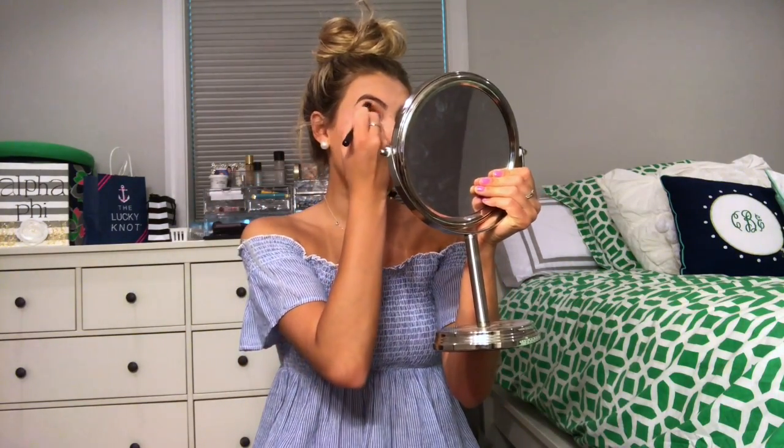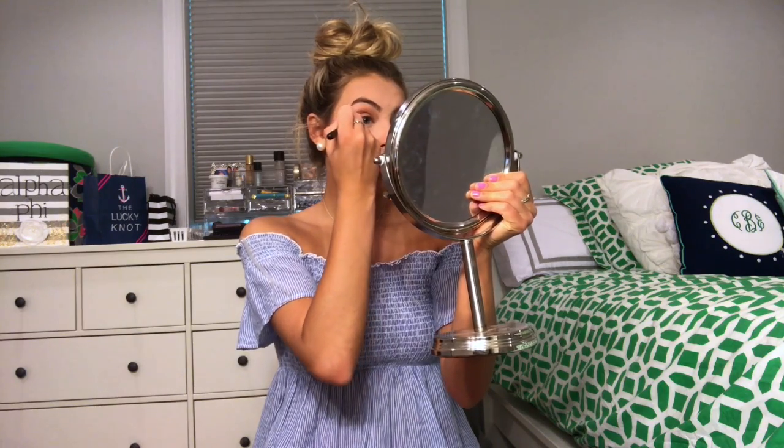So now I'm going to blend this out with my Morphe M139 brush. It looks something like this. It's a more precise blend, so I'm not going to get this color too much everywhere, and not going past the half of the eye. I'm keeping everything on this outer half right there.